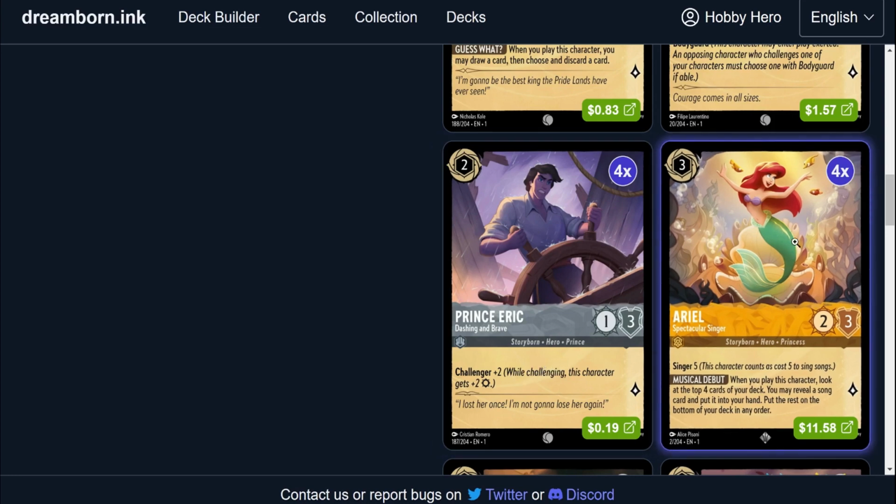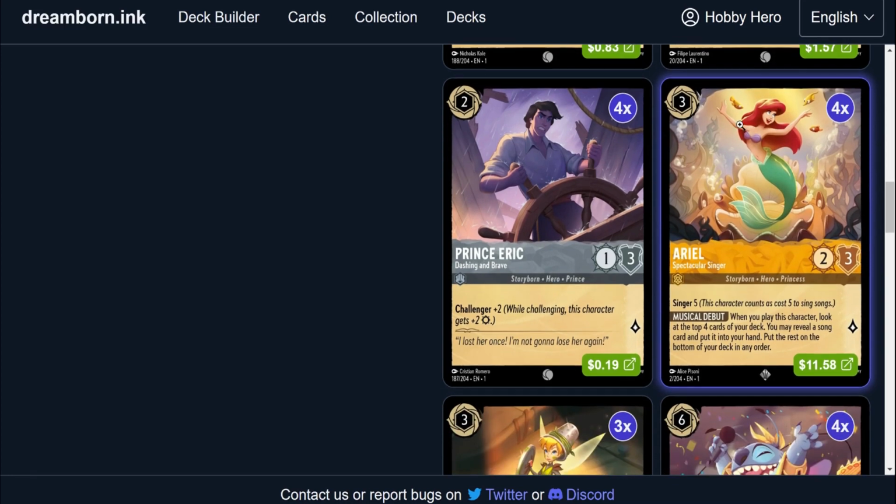Now Ariel, this is a card that I've talked about on the channel before. Definitely does not get enough attention. Coming in at 3, she's a 2/3 for 1 lore generation. Very similar stats to Maleficent, actually a little bit higher on the willpower. Like Maleficent, she kind of replaces herself in her hand with this musical debut. Looking at the top 4 cards of your deck, you may reveal a song card and put it into your hand. Now, it can obviously miss, where Maleficent's ability will never miss, but it allows you to search for the best option out of that top 4.